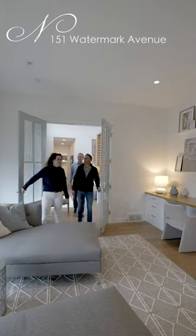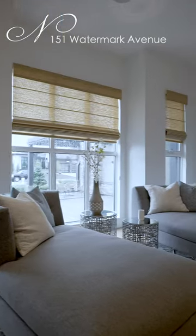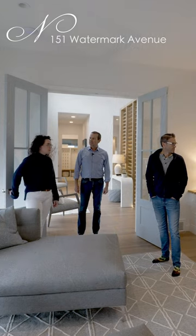So next up, we have our very spacious office. It's a 16 by 16 space, great for homeschooling, great for two people working at home, just a really, really great main floor space.